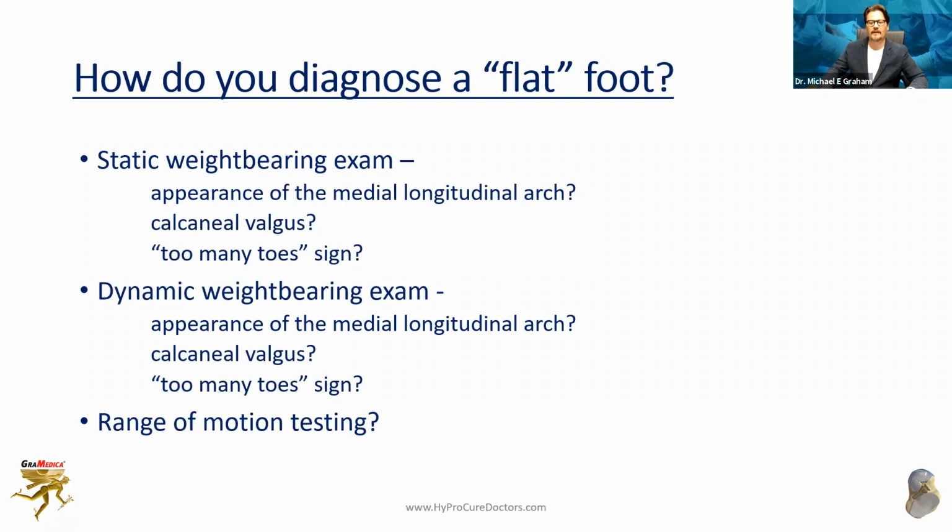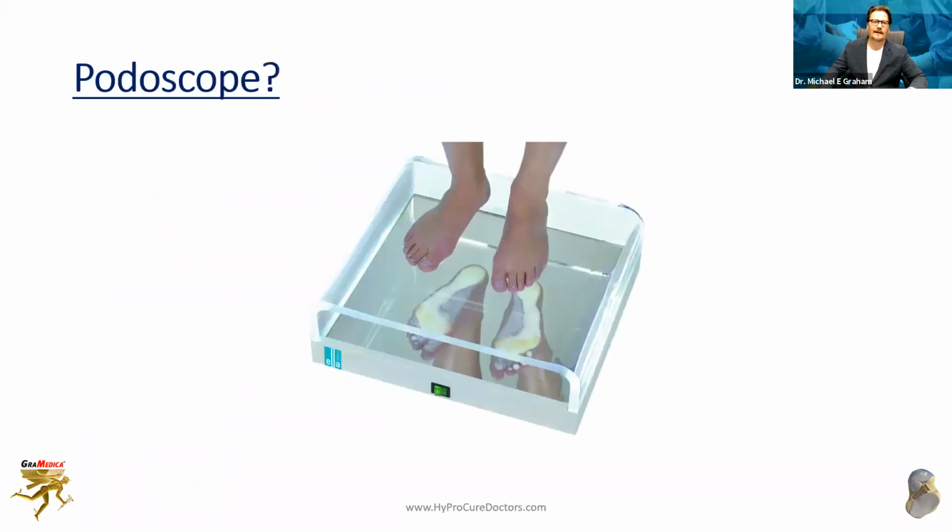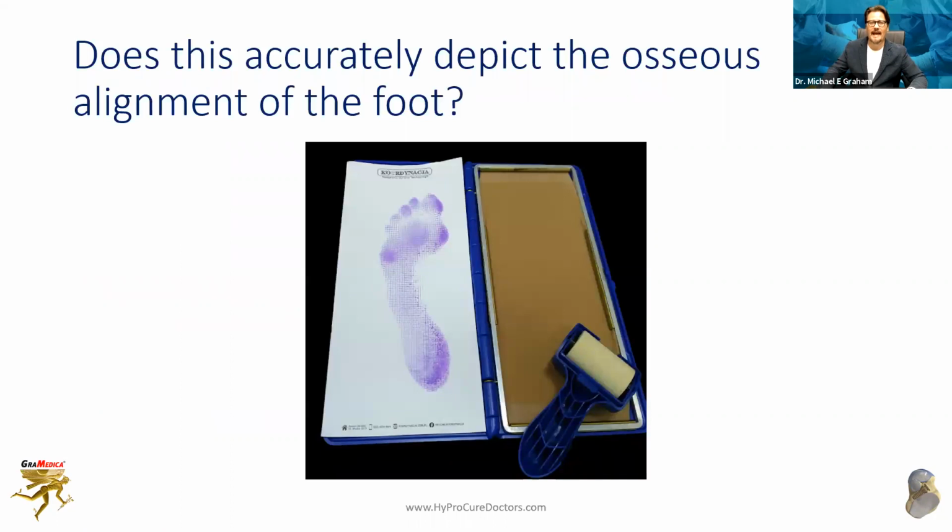So this is what a lot of pediatricians, physical therapists, and chiropractors probably look at with kids' feet, and then they try to say, is it normal or abnormal? Some people have a podoscope, with which they look at the plantar footprint of the patient, and with this alone they try to diagnose, is this a flat foot or a normal foot? But does this accurately depict the osseous alignment of the foot and ankle?